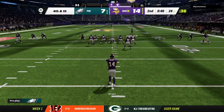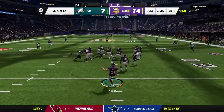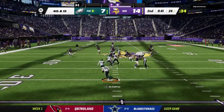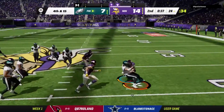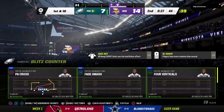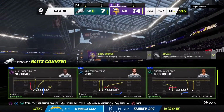So on 4th down, on is the punter, Ryan Wright. Back to return it, Christian McCaffrey, and he takes it right on the 30. So a solid punt, but also a nice return there of 14 yards. And it will be Eagles football, 1st and 10.